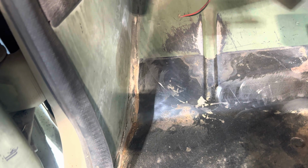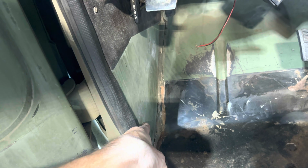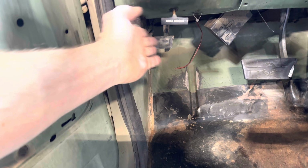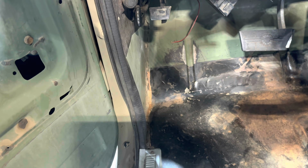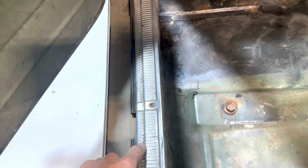This right here is a notorious trouble spot for these Blazers. You'll see a lot of rust and buildup in there, generally as a result of the gutters and the drip trays not being cleaned, allowing water to build up and rust down in there, and then it starts creeping through this rocker right here. I'm not seeing much there, but I am seeing some cracks. So this will need to be addressed.